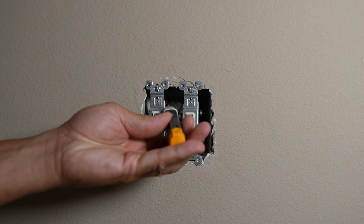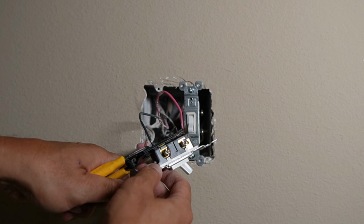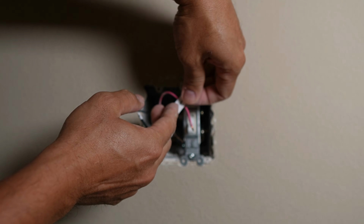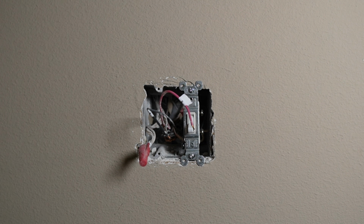Just to be safe, double check and make sure there is no power at the switch. Unscrew the switch that you're going to replace. Unscrew or cut the wires and label them using the included labels. The line wire will be the black wire or the hot wire. The red one is the load or wire from the light. Neutral is the white wire. And we know that the bare copper wire is the ground.